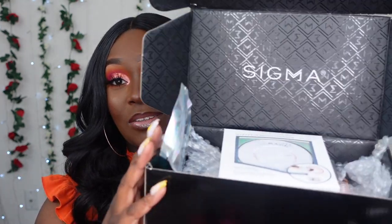All right, and the last bit of my makeup that I'm going to show you guys that I got, this is from Sigma Beauty. Sigma is now called Sigma Beauty. I know I'm probably late on knowing that, but I got a notification that they were having a sale, so I took advantage and bought some things because it was a sale. So this is what I got from Sigma. So this is my first time ordering from Sigma in a long time.